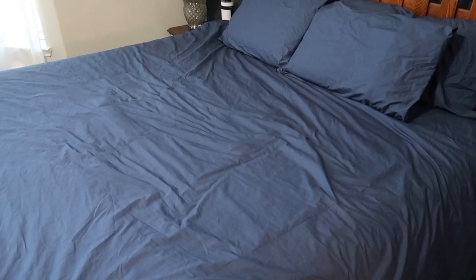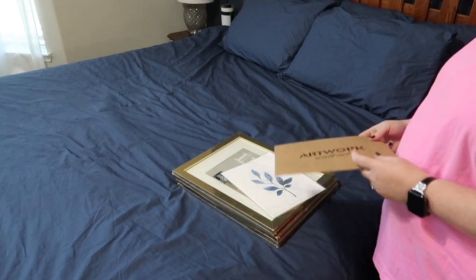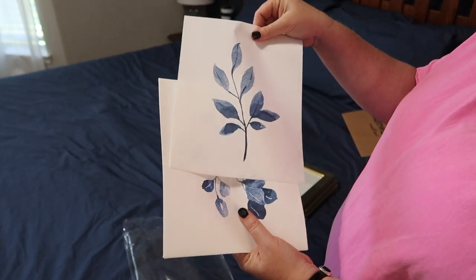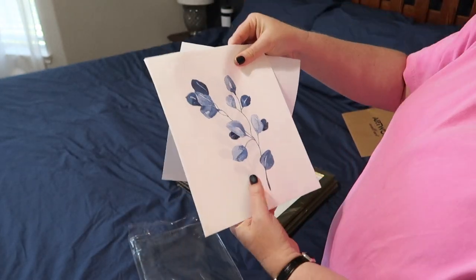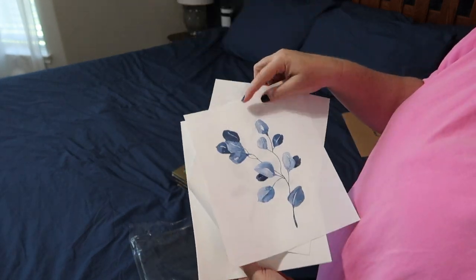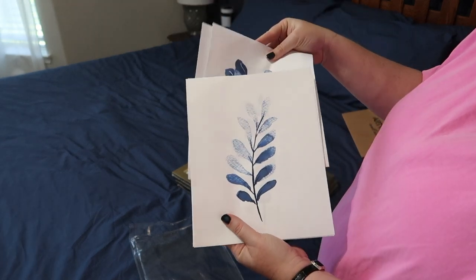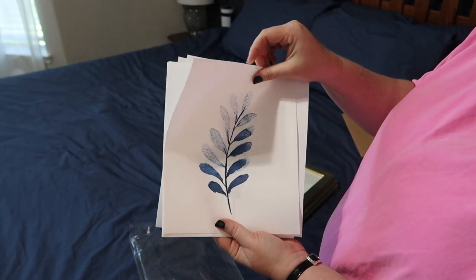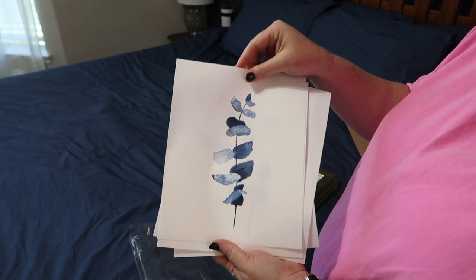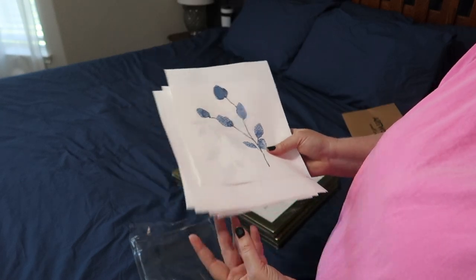There are a couple of ways that we're going to break up the monochromatic feel of the room. First one being with some art to go over the bed. I purchased these watercolor prints from Amazon, which I thought would be really nice because it pulls in the gray blues and the blue blues to help tie everything together. And also, if you notice, the motif is that of a leaf. How appropriate, right?